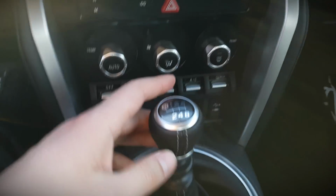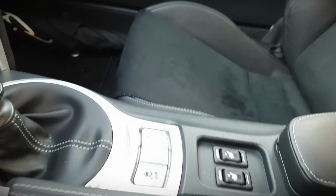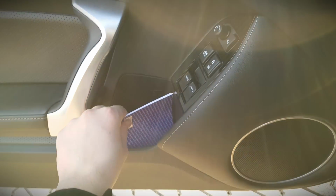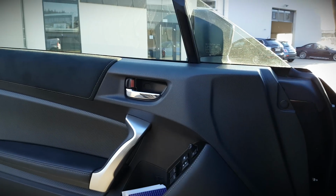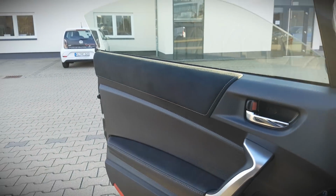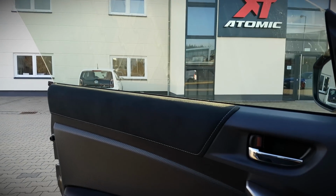Other than that, 6-speed gearbox, seat heating, very functional. Then you have here some space to put stuff or drinks, an additional cup holder over here in the door. The electric windows don't work now because I've turned off the ignition, but in case you really want to see how the windows go up and down in this Toyota, here you go. And then the final thing, which is probably mandatory to show, is the engine. Let's have a look there.